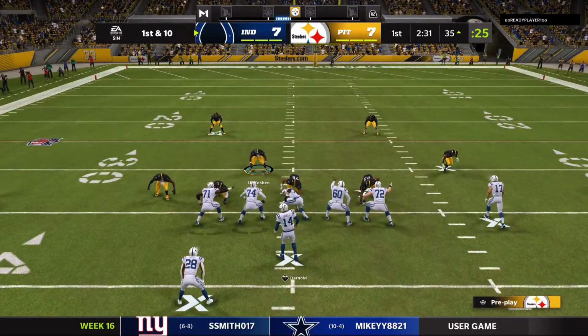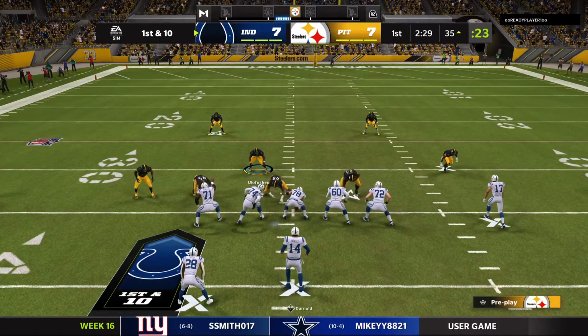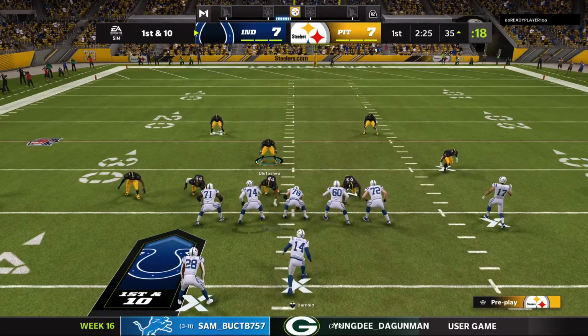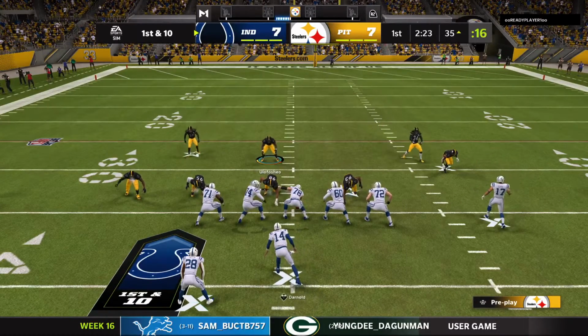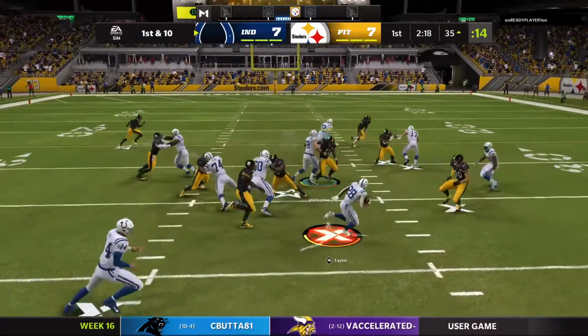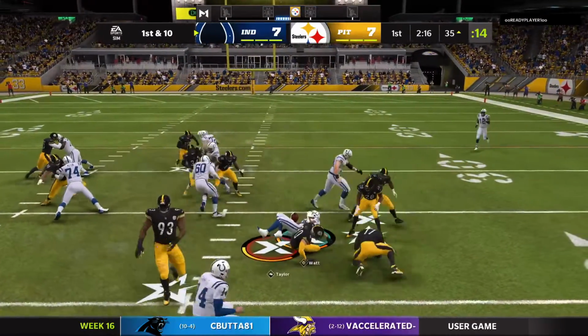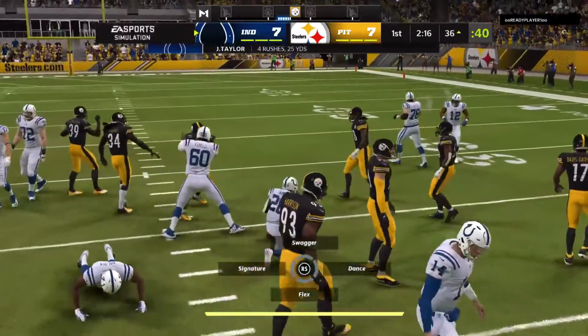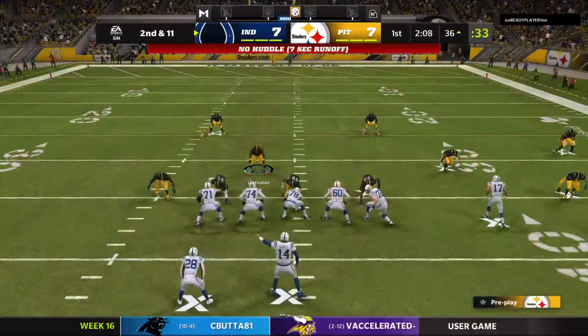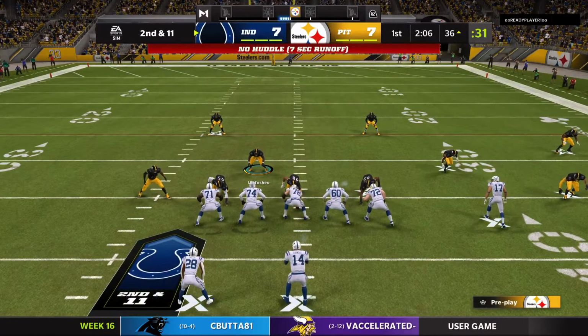Ball up to the 35 now as they come up on 1st and 10. Now Taylor. No dice this go around. He's hit behind the line and taken down. Officially, it's a 1-yard loss. That's going to bring up 2nd and 11.